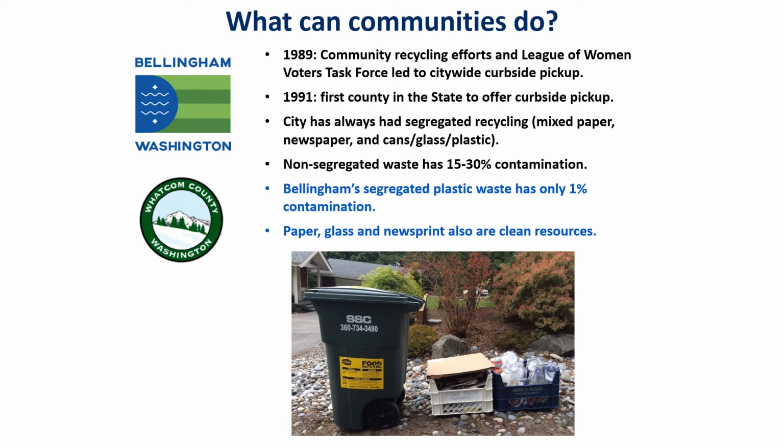Now for the optimism. Some little local optimism. 30 years ago this year, the city of Bellingham started curbside pickup. This was started by civic-minded groups like the League of Women Voters and local volunteers.